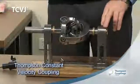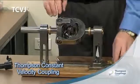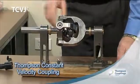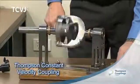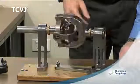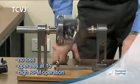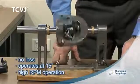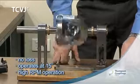As you can see, I've replaced this coupling with the Thompson coupling. With the Thompson coupling in exactly the same configuration, watch this. No loss, no friction, perfect constant velocity. Saves fuel, saves energy, beautiful.